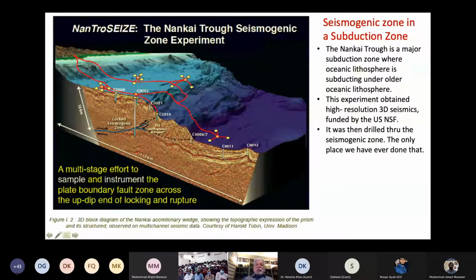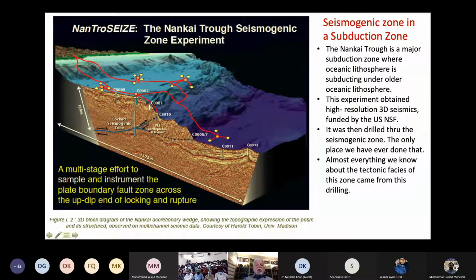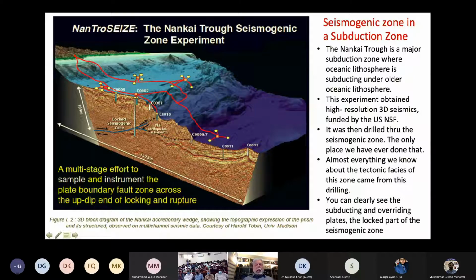And it was also drilled later on by the deep sea drilling program. As you can see, we had a very deep drill that went right through the place where the two plates meet, right through the accretionary prism into the underlying plate. And there were also some shallower holes drilled along the overriding as well as the underriding plate. Now, everything we know about the tectonic facies, the lithofacies that are typical of subduction zones comes from this particular experiment.